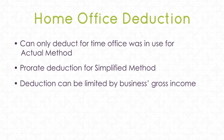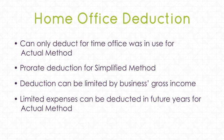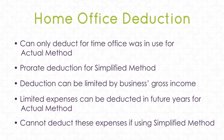Under the actual expense method, there are additional limiting rules based on the indirect expenses, but any limited expenses can be carried forward and deducted in a future year where there is enough income. However, when using the simplified method, you cannot deduct any of these carried forward expenses from using the actual method that were limited. However, you can continue to carry them forward and deduct them in a year when you qualify.